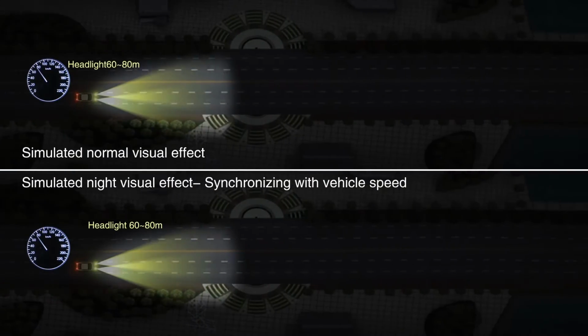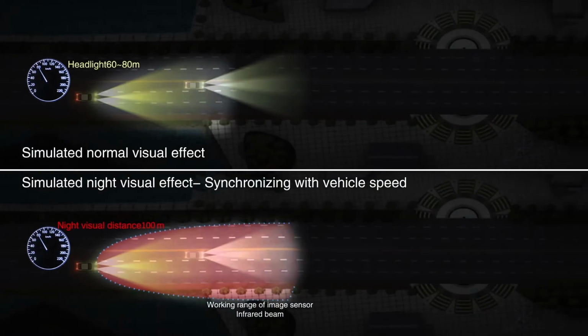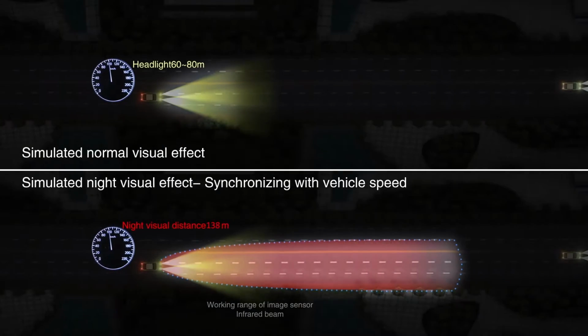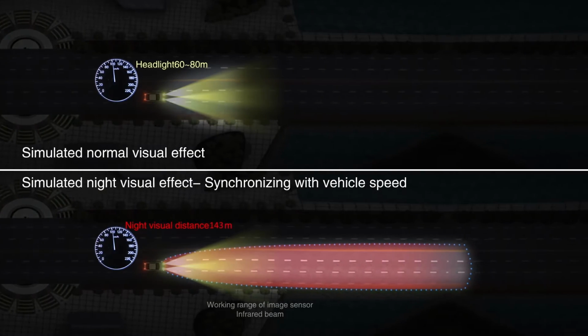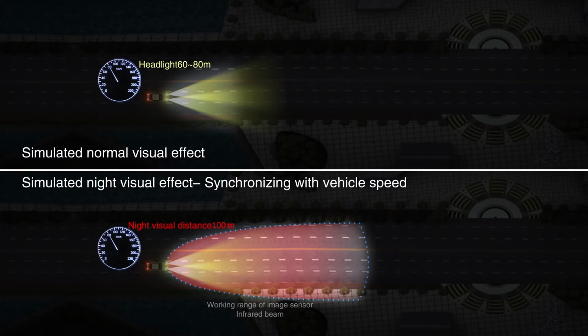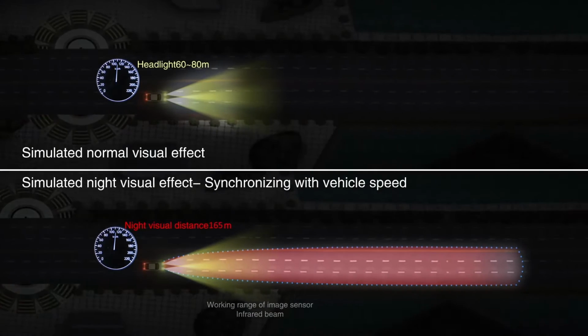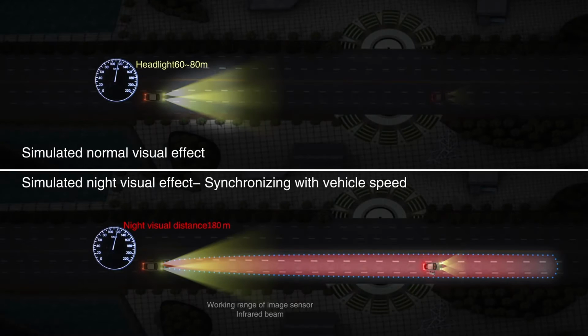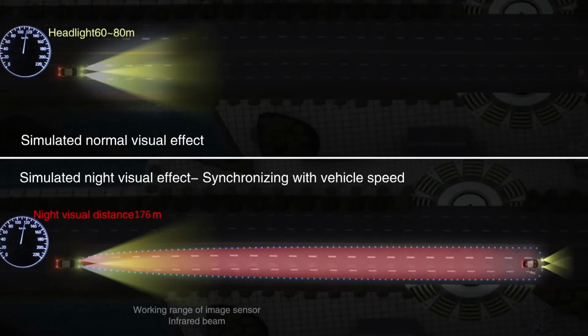Synchronizing with vehicle speed. When driving at a high speed, say 100 kilometers per hour, the auto-active safety system can synchronize with vehicle speed and automatically calculate the safe distance to provide a smart auto lens, which can help drivers to see more than 100 meters front view. While driving at 30 kilometers per hour, the night vision system can help users see further than 30 meters area. It will give drivers 3 to 5 seconds to react, thus improving the night driving safety rate by 2 to 3 times.